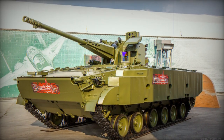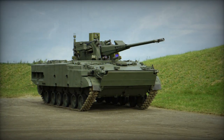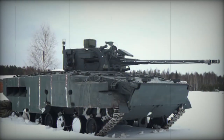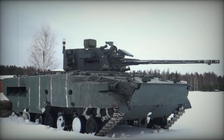The hull's sides are outfitted with six sets of double-tired road wheels, while the drive sprocket is positioned at the front and the track idler at the rear. The hull also features three track return rollers, safeguarded by side armor referred to as skirts.